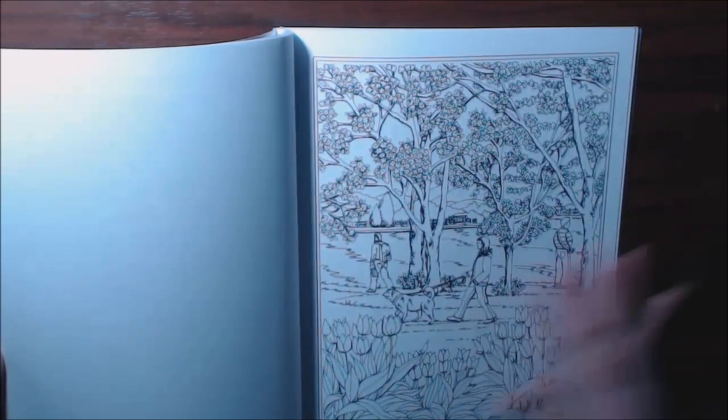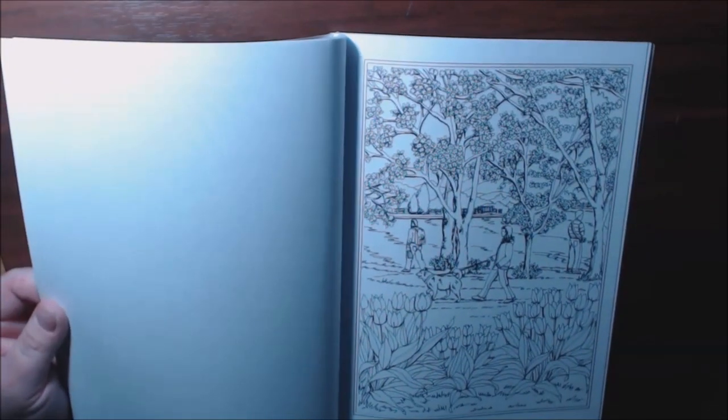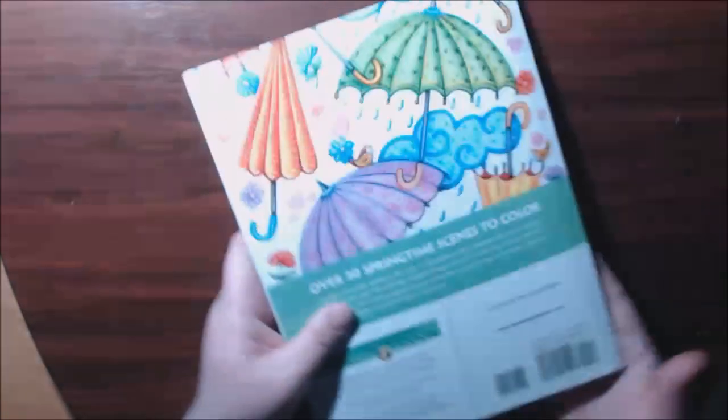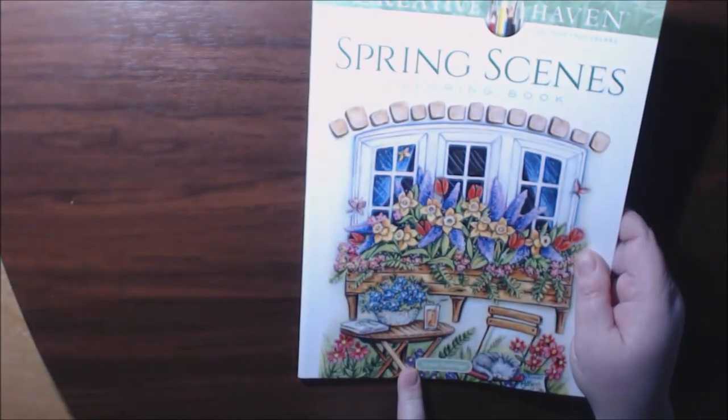But they have some beautiful scenes in this book, y'all. I really, really love all the Creative Haven books. I have so many of their books. Just gorgeous. You need to check this one out, y'all. The 30 Springtime Scenes to Color by Creative Haven. Illustrated by Teresa Goodridge. Don't want to leave that out.